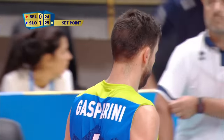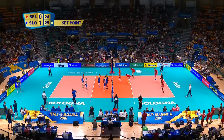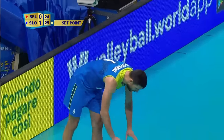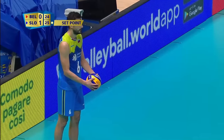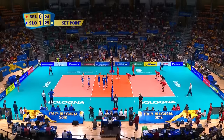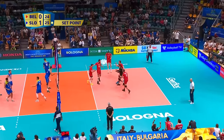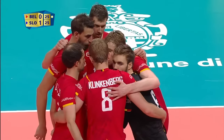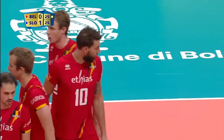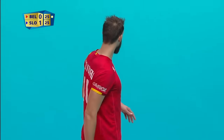Unable to finish things off and put Slovenia firmly on the back foot. An error made by Daru. Slovenia have set point again. But now they're going to have to do it the hard way. But Gasparini does have an excellent jump serve. He could get it done here. Didn't get the toss right. Belgium need two more points from service in order to see this one over the line and level the match.